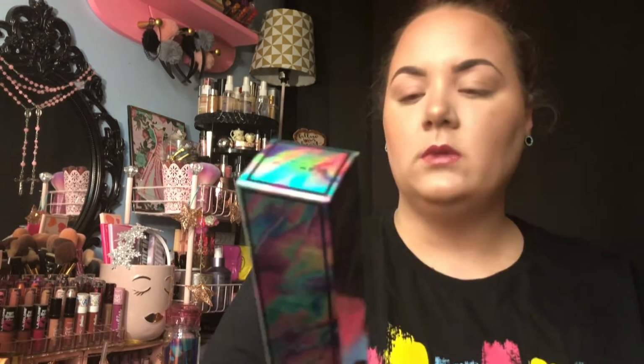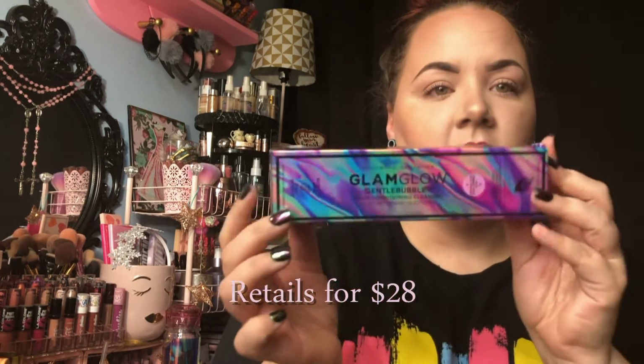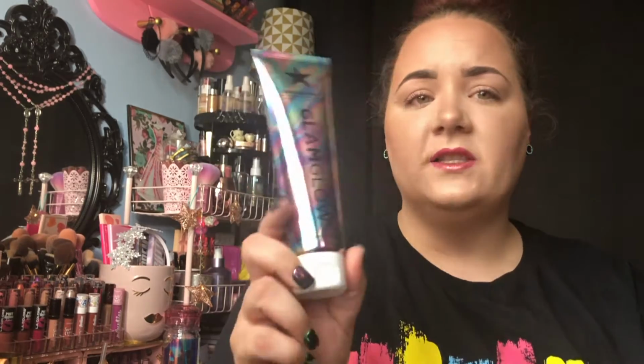Okay, so the first thing I got in my box is the Glam Glow Gentle Bubble Daily Conditioning Cleanser, and it looks like this. I love the packaging. I love Glam Glow products, so I was really excited to receive this. It's full size, of course. All of the products are full size, and this is just like a daily cleanser, so I'm really excited about this. I think the other thing you could have gotten was some kind of coconut water moisturizer from First Aid Beauty. I think that was the other option, but I'm really glad that I got the Glam Glow.